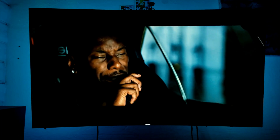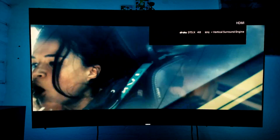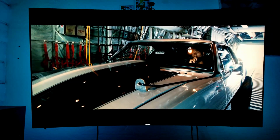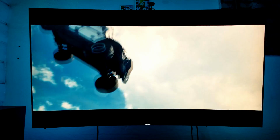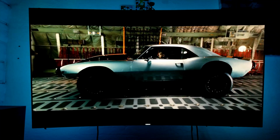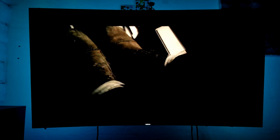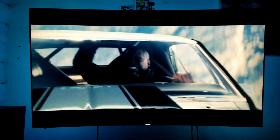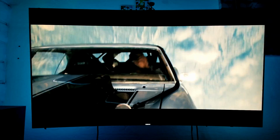Alright guys, so this is DTS-X right here on Furious 7. As you guys can see on the display right here, DTS-X plus vertical surround sound engine. And I gotta say, this sounds very nice and clear as well. But between Dolby Atmos and DTS-X, I still feel that Dolby Atmos somehow sounds richer. What I'm saying is that with Dolby Atmos, I get the feeling that I am actually surrounded by these explosions and all these action-packed movies and everything. But with DTS-X, I don't get that.